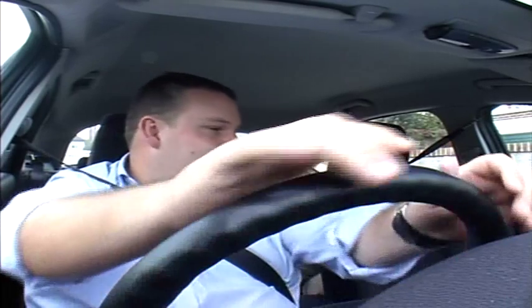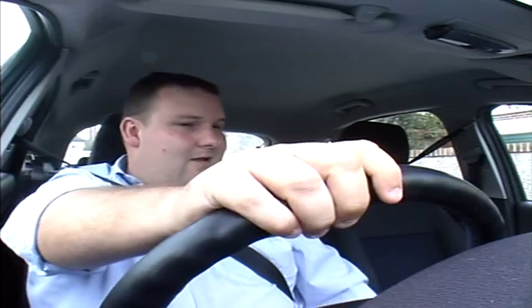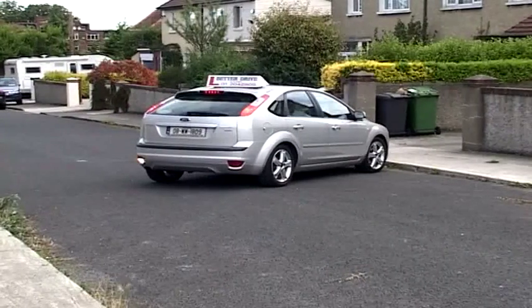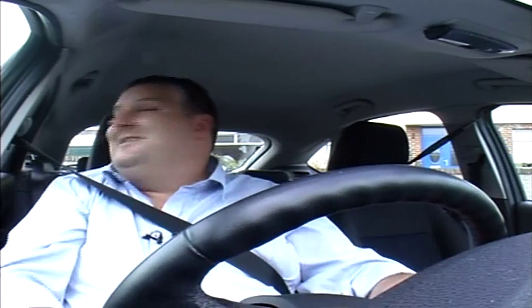Okay, so mirrors, signal, blind spot as before. Move slowly, very slowly. Turn the wheel very quickly. Now we're getting quite close to the curb. I'm looking down below my driver's mirror and I'm straightening the wheel up and I'm stopping. Now, I am very aware now of the presence of the lamppost behind me, so we're going to be stopping quite short of the lamppost to avoid any small accidents.